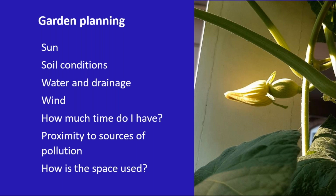Soil conditions. We're going to talk a little bit more about that in depth, but basically, what kind of soil is it, and what the nutrient balance is. This picture I have here is, again, from my garden. It's a shark fin melon. My next door neighbors grew this melon. It's a huge vining plant. They had something like 50 melons in the course of 1 year. I grew it the following year. They gave me the seeds, and I only ended up with 5 melons.